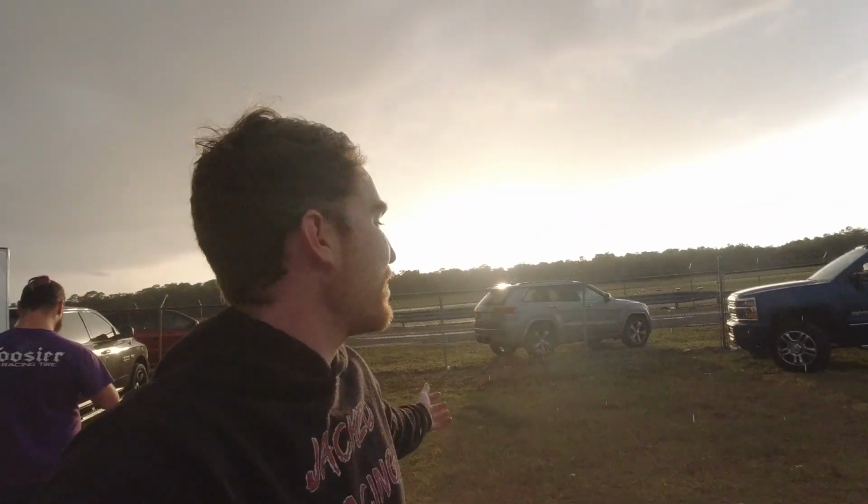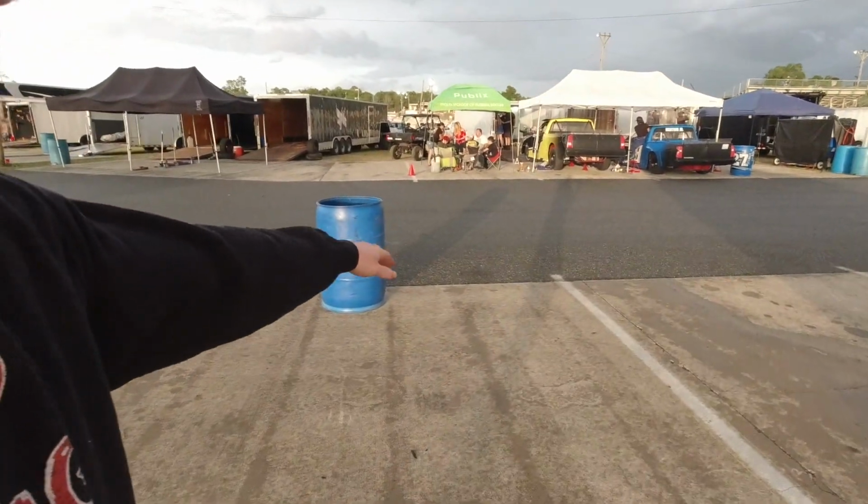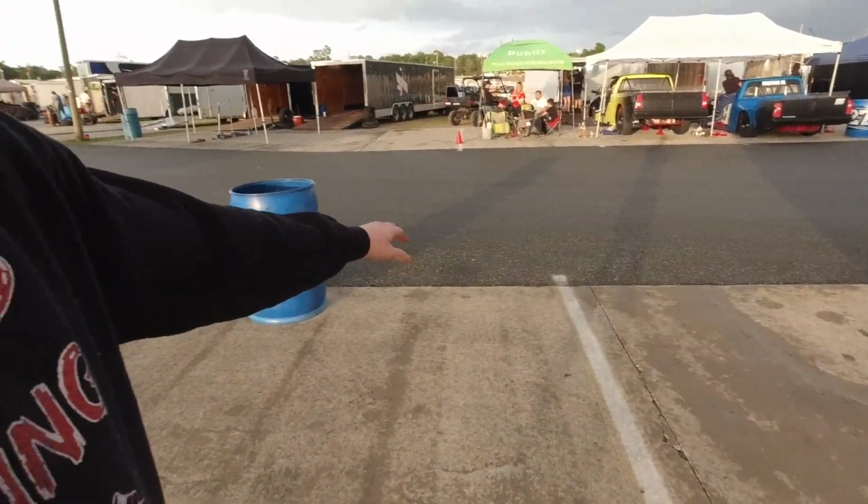So here's the latest update on the weather situation. As you can see behind me, it looks kind of nice, but you can probably also see that I'm getting rained on right now. The ground is pretty wet. You can see the track surface here is pretty wet.